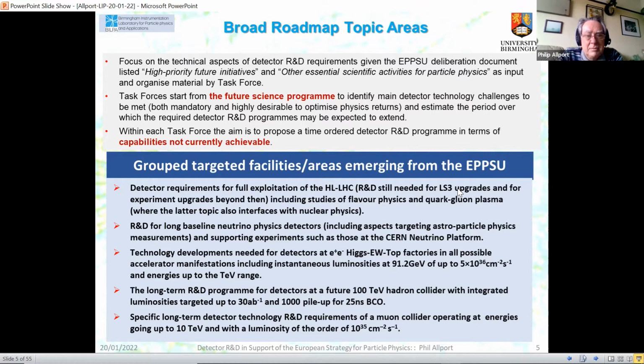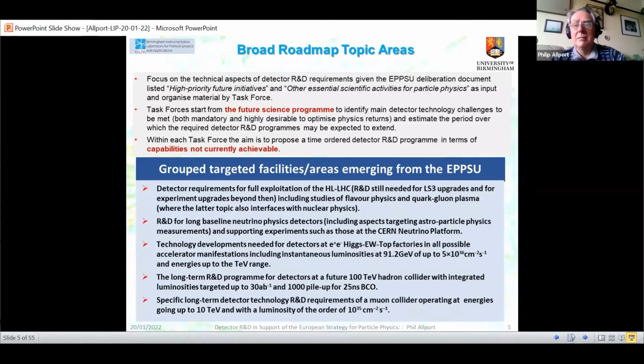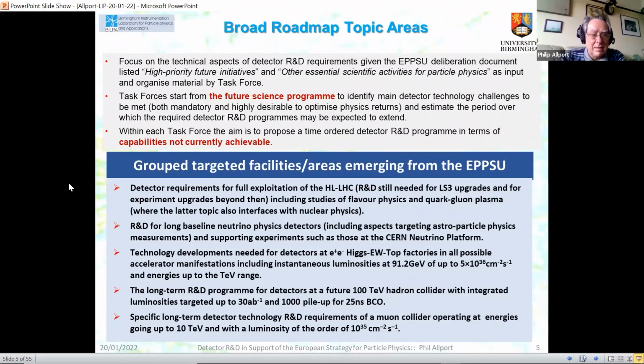So I'll only go through these very quickly, but the topics which are listed in the strategy update are the full exploitation of the HL-LHC, R&D for long baseline neutrino, technologies needed for detectors at future Higgs, electroweak and top factories in all possible manifestations, i.e. linear and circular, and with energies possibly considered up to the TeV range, and then a long-term R&D vision for a 100 TeV hadron collider with very high luminosities and beam crossing rates similar to the LHC.